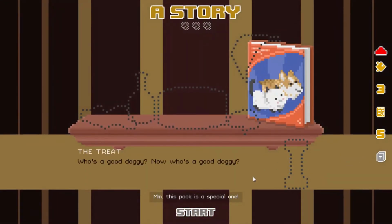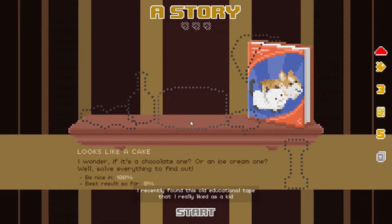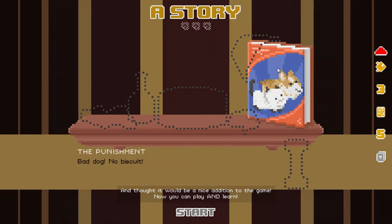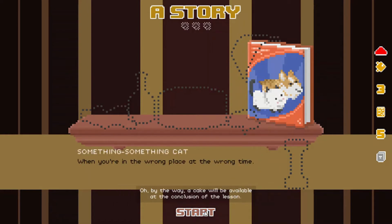This pack is a special one. I recently found this old educational tape that I really liked as a kid and thought it would be a nice addition to the game. Now you can play and learn. Oh, by the way, a cake will be available at the conclusion of the lesson.